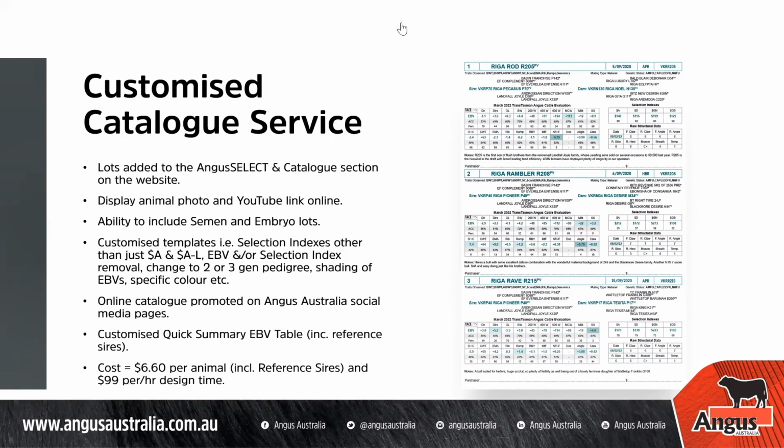Shading of the EBVs is becoming a lot more popular, so please bear in mind that this is a manual process and that it will take us some time to manually go through and shade individually each EBV in the template. Your online catalogue promoted on the Angus Australia social media pages.